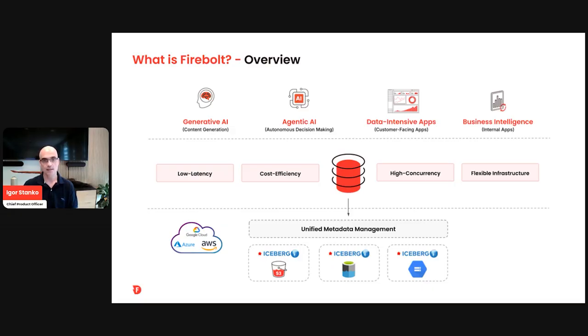AI workloads are inherently more demanding compared to traditional analytics. Answering a single prompt question often involves generating numerous queries across multiple datasets, significantly increasing the load on the backend systems. Firebolt's low latency capabilities deliver results in milliseconds, even for the most complex queries, while its high concurrency engine delivers thousands of QPS throughput.